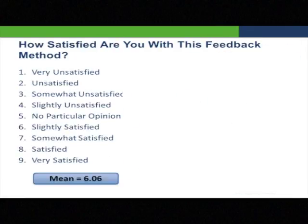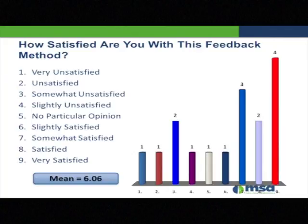How satisfied are you with this feedback method, using the clickers, the public outreach, and being on the internet where you can still have input? Just rate that 1 through 9. That's a whole lot of shades of opinion there, but 1 through 9. Vote for 1. All right, I'm going to close the polling. All right, good. Thank you.